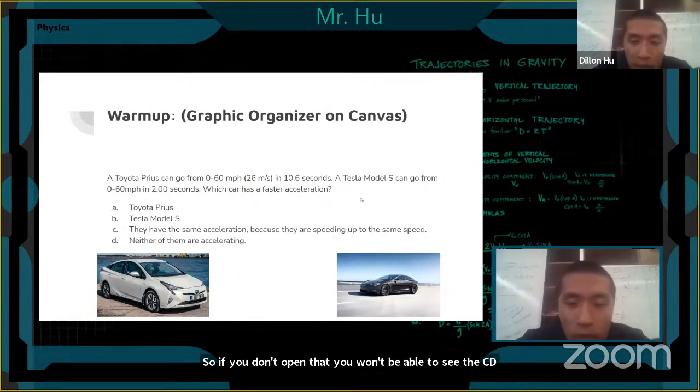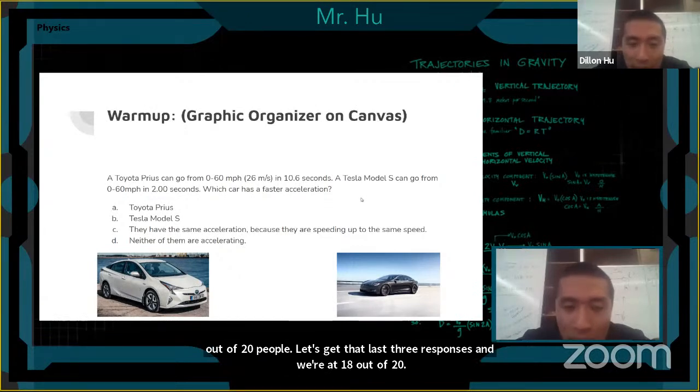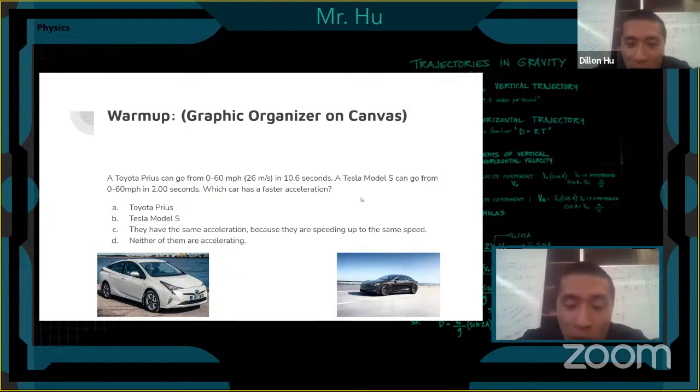So let's take 1 more minute to get these last responses. We are currently at 17 out of 20 people. Let's get that last 3 responses in. We are at 18 out of 20. Can we get that last 2 people? We are at 19 out of 20. We just need 1 more person. Let's take 15 more seconds. Can we get the last person in? 8, 7, 6, 5, 4, 3, 2, 1.